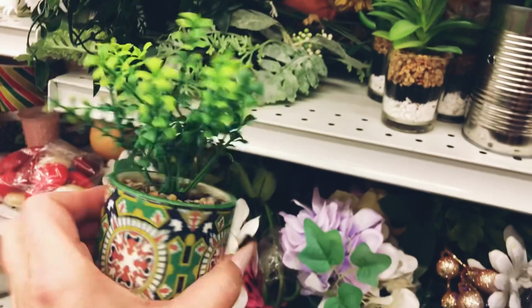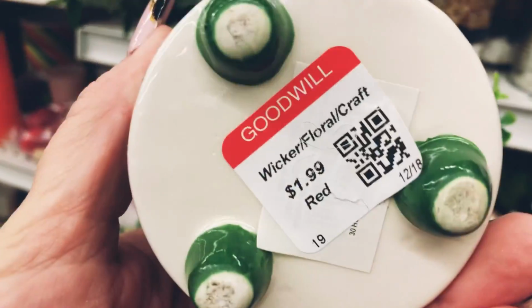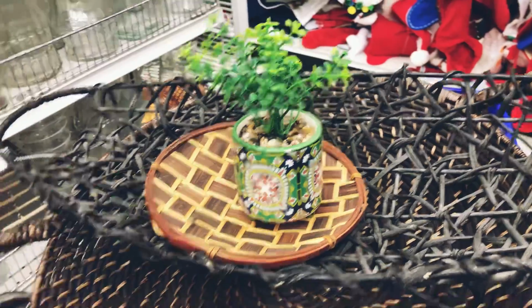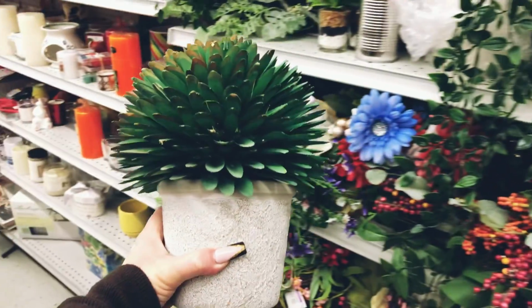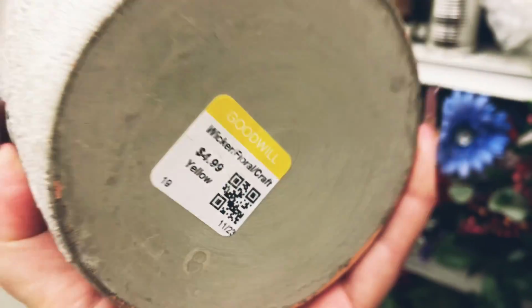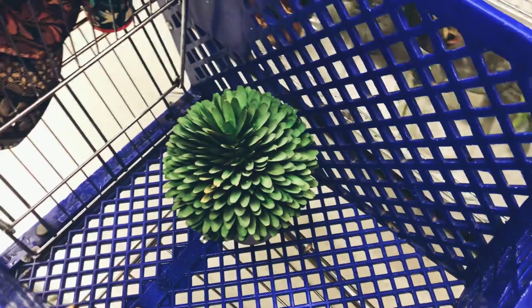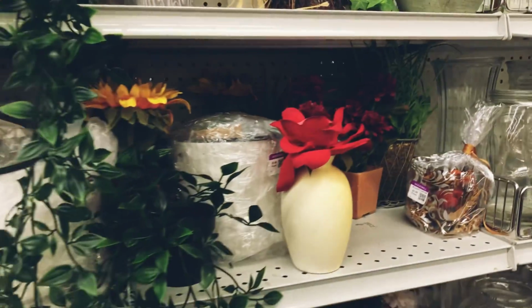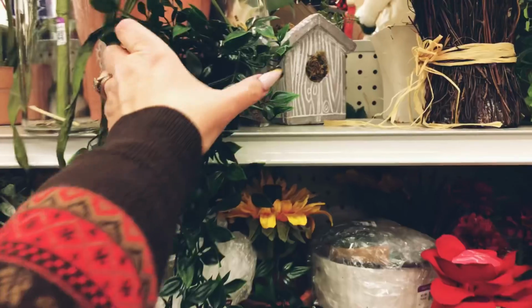Now I know for sure we're not going to find any real plants when we are shopping in the Goodwill, but you can find some really beautiful fake ones like this. This is a small little piece, and just look through the plant section. They have some dried florals, and from time to time when you are thrifting or yard sale-ing, you will find some fake plants that will look really beautiful in your home. So just kick back and see what I find in this part of the thrift haul.